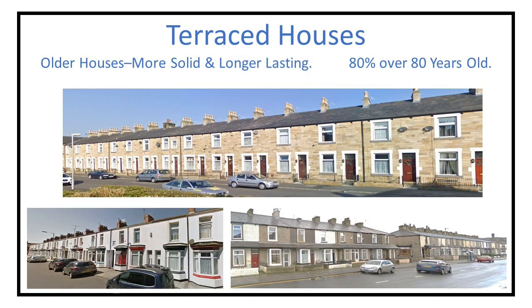Now, most houses in the UK are old, with 80% being over 80 years old. Older houses can in fact be better and are more solidly built with real stone and natural slate, and can paradoxically be longer lasting than newer houses. The only type of houses that are low cost, priced at around £60,000 to £70,000, are terraced houses such as these. Semi-detached and detached houses are more expensive and are thus not suited to investment.